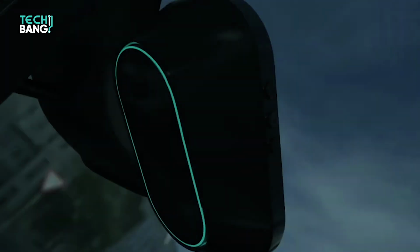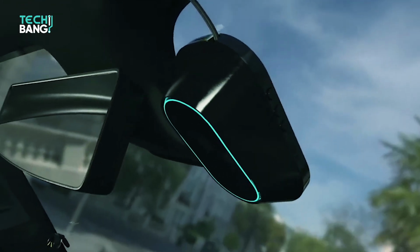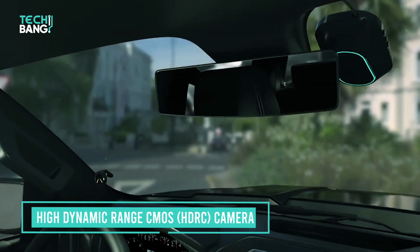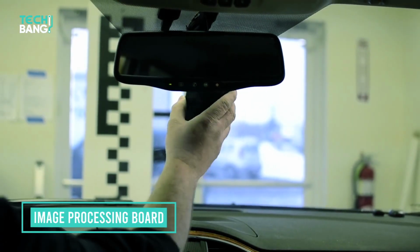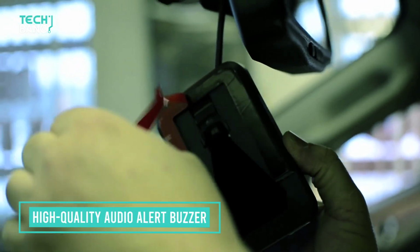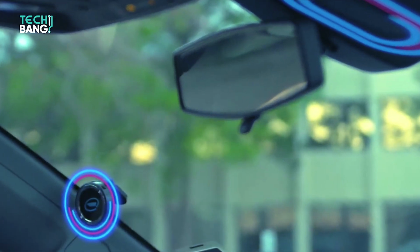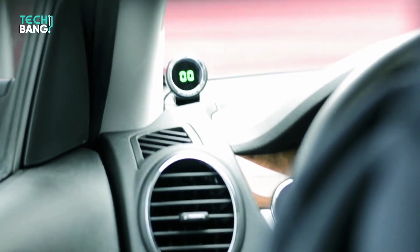The Mobileye system's core component consists of a windshield-mounted vision sensor unit that includes a high dynamic range CMOS, HDRC camera, image processing board, and high-quality audio alert buzzer. With its integrated SIM card and access to the Mobileye Connect platform, the Mobileye 8 allows drivers to keep up to date about the car's safety-related behavior.